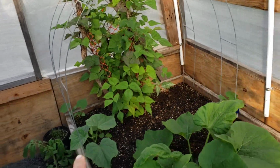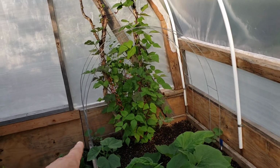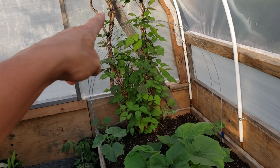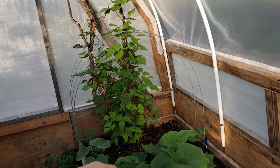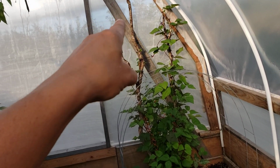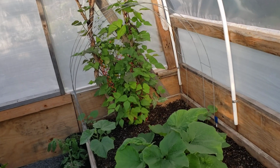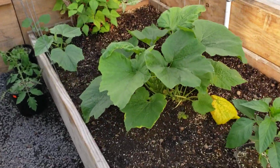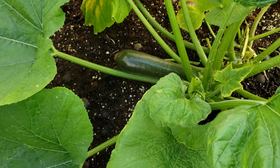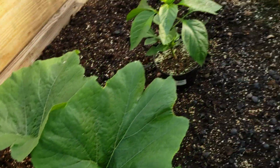But they're going to grow on this trellis that's like a little rainbow right here. So we're going to have cucumbers growing right there. And if they get real crazy, I'll put another one on top of that. So I'll just do like a double rainbow of cucumbers. And then we got a zucchini plant here. And I just harvested from it yesterday, and it looks like I'll be harvesting again tomorrow.